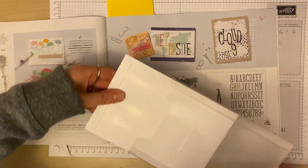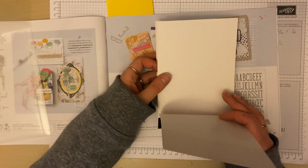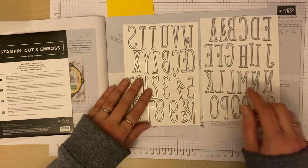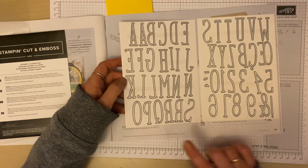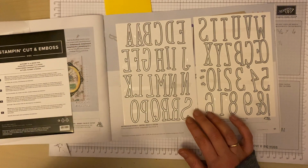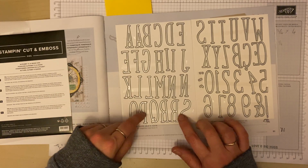Now we used to have some alphabet dies, and this is when Stampin' Up were with Sizzix, and since then, after Stampin' Up stopped using Sizzix, we haven't had a really good alphabet set. So this is the new alphabet set, which is really good. It's a thin set, so I recommend having double-sided sheets, sticky sheets, for when you're die cutting this.